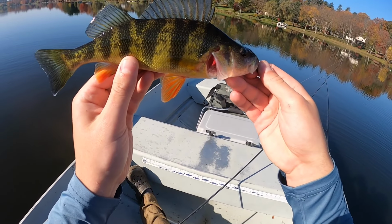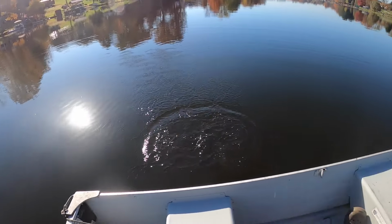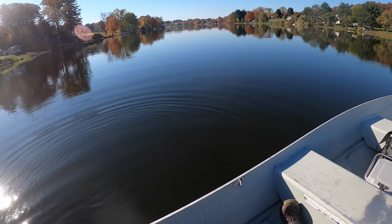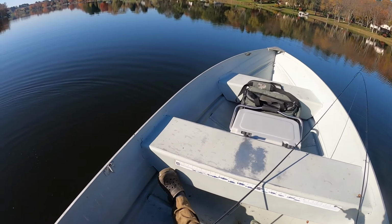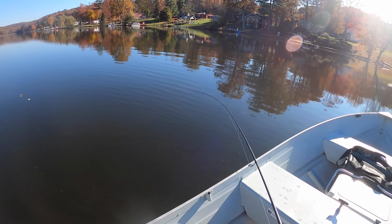If I need flies, but we don't need them. Get him back. That's a nice one actually. Felt really nice. Initially he felt really nice, but keep trolling. I might go use live bait soon, but trolling is working really well today. Fish felt kind of small and he felt kind of decent.